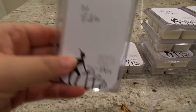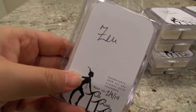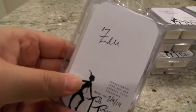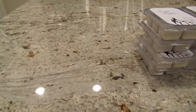It's kind of a more, I don't know how to describe it. Rosemary mint with honey and lemongrass. There you go. So I really like this one. I can see why that one's called Zen. It's a really calming kind of fragrance.